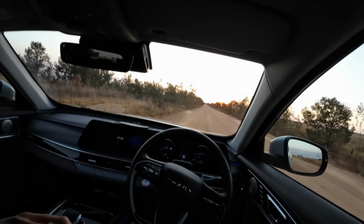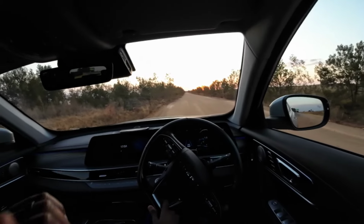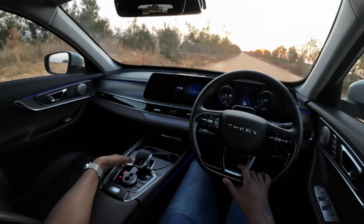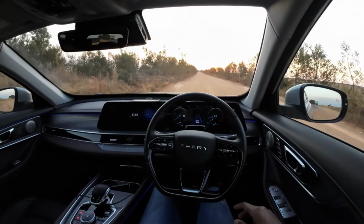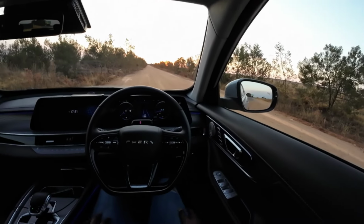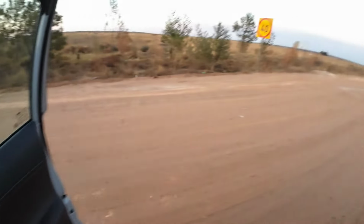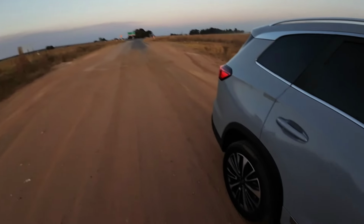This is our gravel. I've checked it before. There hasn't been much rain, but sometimes there are a lot of cars taking these gravel routes, so you might find that it's a little bit off now. As usual, let's do the car check and make sure that everything is fine.